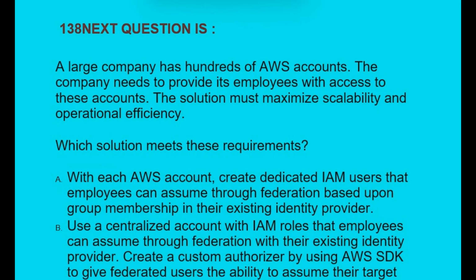Question is, a large company has hundreds of AWS accounts. The company needs to provide its employees with access to these accounts. The solution must maximize scalability and operational efficiency. Which solution meets these requirements?